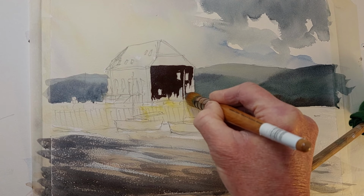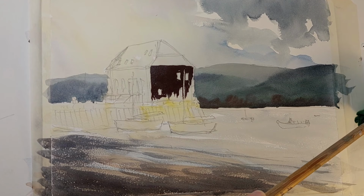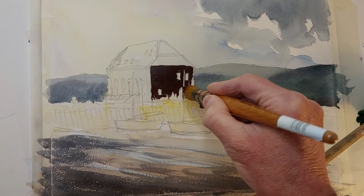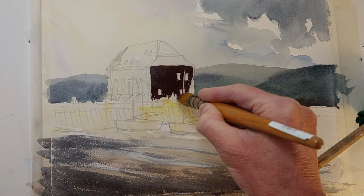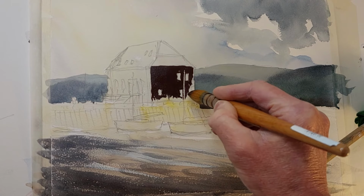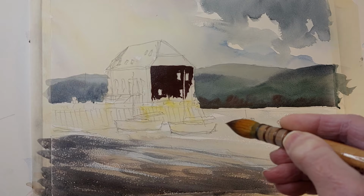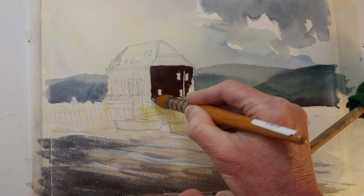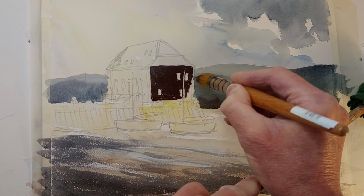there we go, look at that mast standing out clearly. Just need to load the brush a touch more, because there's a window there that stands nicely, and there is another window. Let me have a look. No, there isn't. That's the only window there. Oh, well, there you go. That's easy enough. And then we come down.